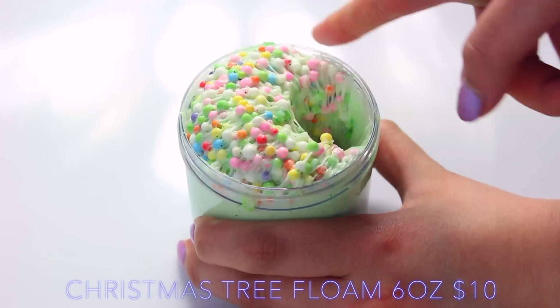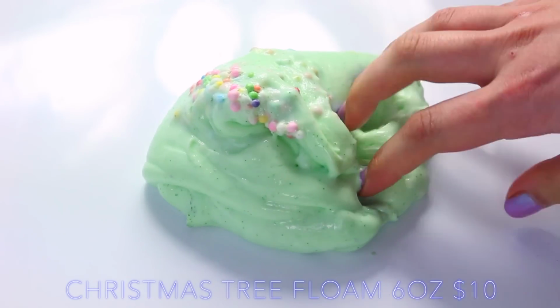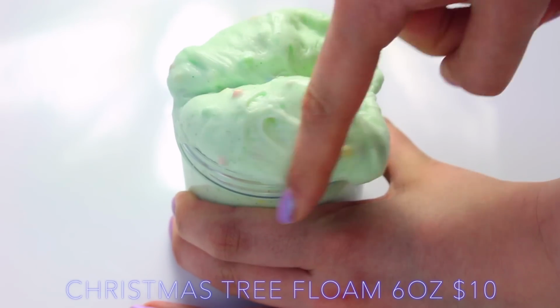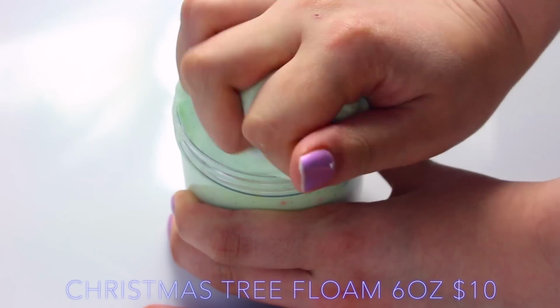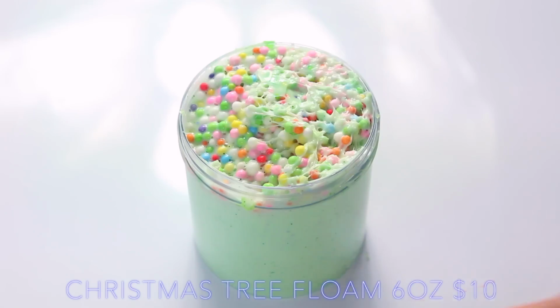Christmas tree foam smelled just like pine trees, and I really love this smell. It isn't something that's particularly common, and I didn't see it done a lot around Christmas, so I think this is really unique. This slime inflated the most out of any of the slimes she sent me, and it was so crunchy, and the texture was so lovely because of all the foam beads.